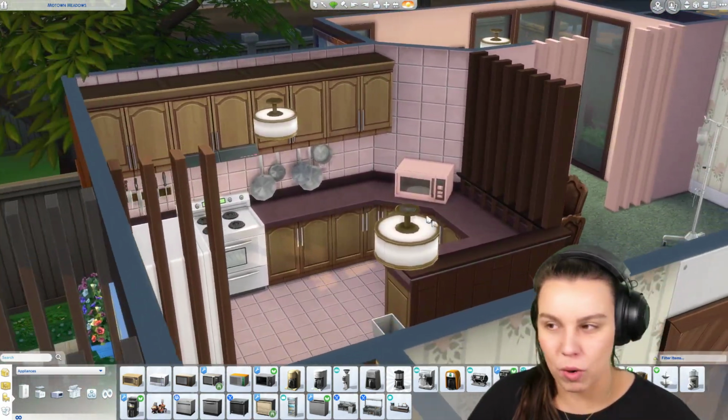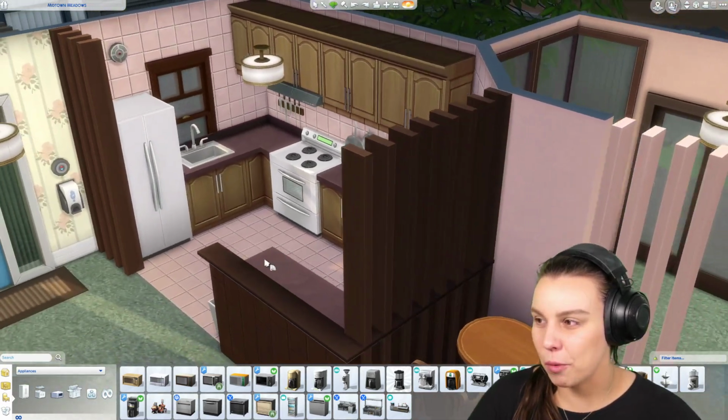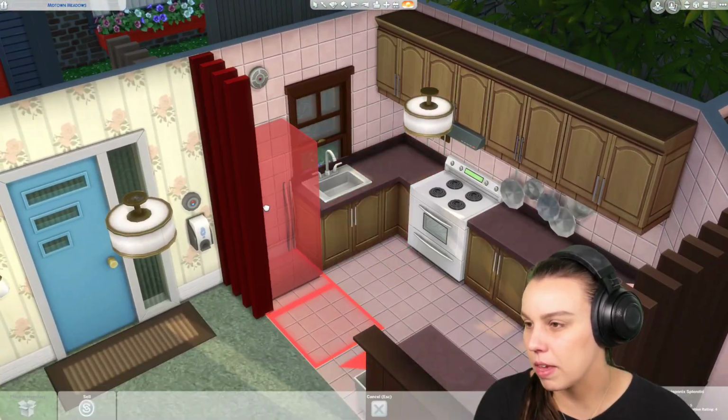The matching microwave is amazing, isn't it? I can't wait to do the posh lady's house. Actually, we can put a pink fridge in here, I think.